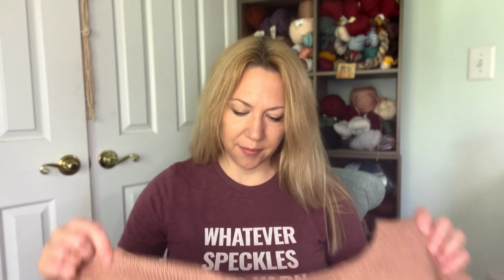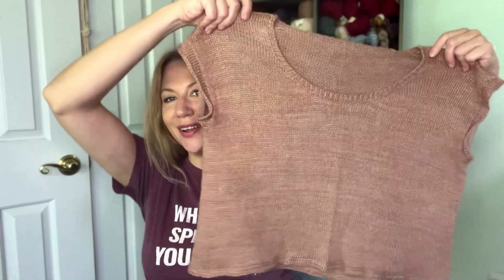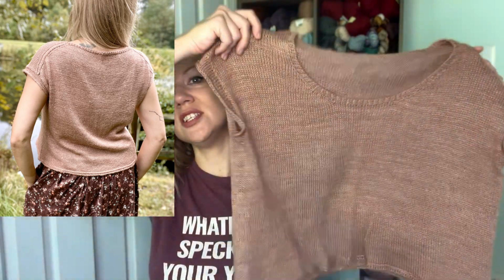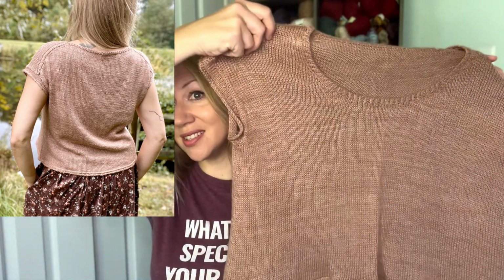Right, in terms of some design work, in case you missed it, I did release earlier this month the Amelie t-shirt pattern. So this is a fingering weight. In this case, the yarn I used is alpaca silk linen, I believe. Fingering weight t-shirt, nice for mid-season.